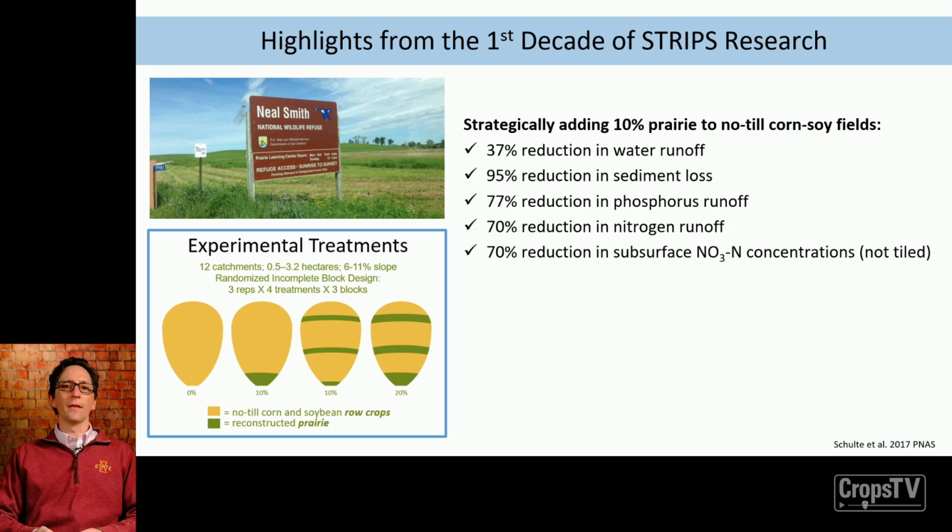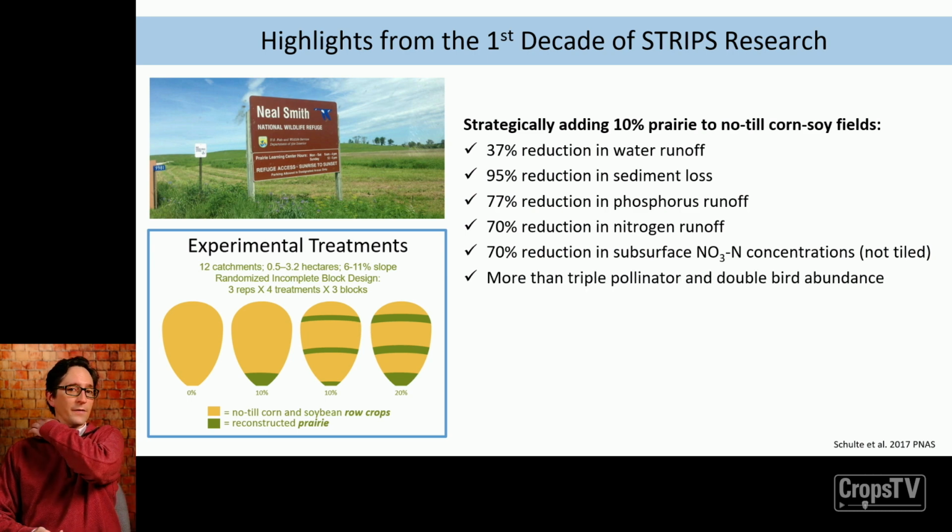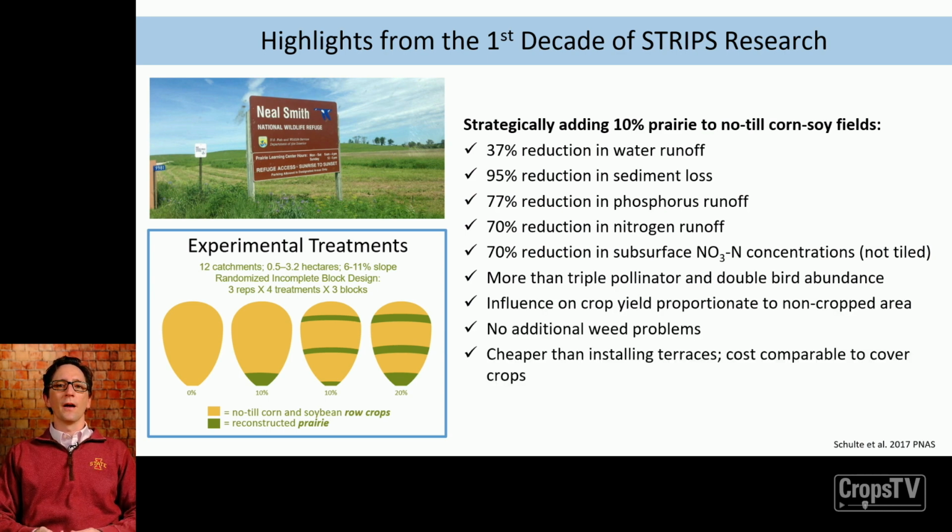And then that strategically adding 10% resulted in a 37% reduction in water runoff, 95% reduction in sediment loss, 77% reduction in phosphorus loss, 70% reduction in nitrogen runoff, 70% reduction in subsurface nitrate concentrations, although not tiled, the fields aren't tiled there, and more than triple the pollinator and double bird abundance as well.